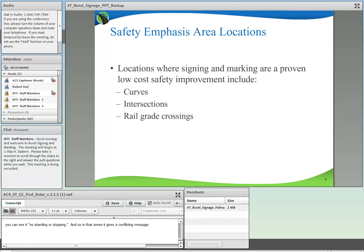We want to talk now about locations where sign marking are a proven low-cost safety countermeasure. Signing and striping is always a good factor in improving safety. What we're going to do is touch upon some critical locations, priority areas that maybe you should be considering. Clearly, this does not cover every issue that is being faced out on rural roadways, and we definitely are not presenting all the countermeasures associated with that. But these are maybe some priority areas to consider.